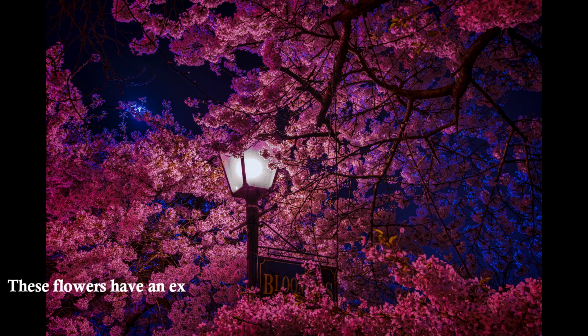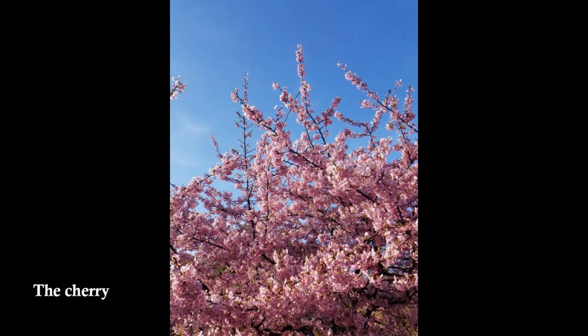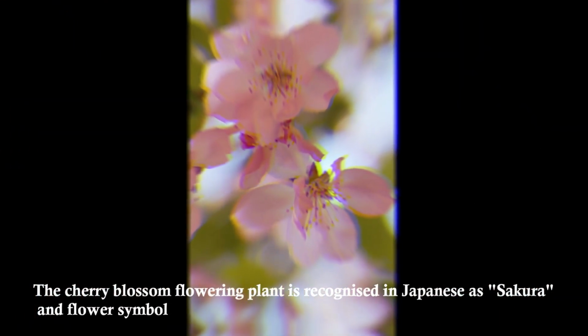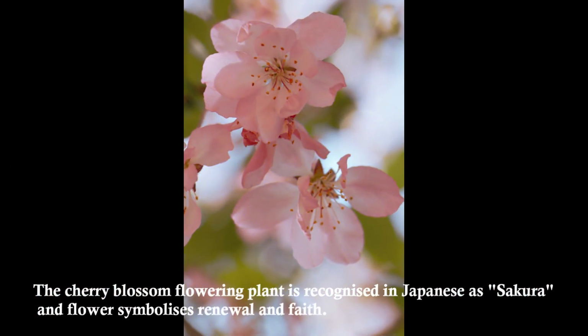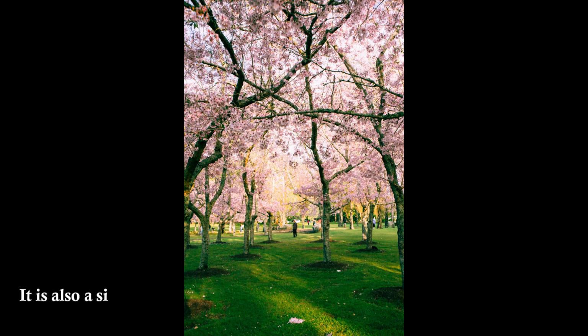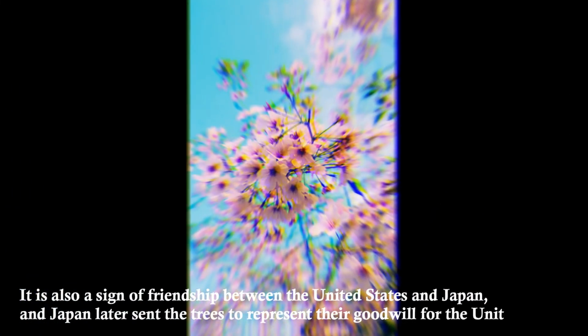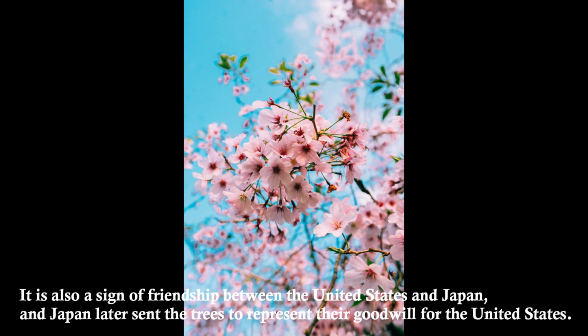These flowers have exceptional blossoms and are found mainly in Japan. In spring, they generally bloom in colors like pink and white. The cherry blossom flowering plant is known in Japanese as sakura, and the flower symbolizes renewal and hope. People love to sit under the cherry trees and appreciate the incredible view of the flowers. It is also a sign of friendship between the United States and Japan, which later sent the trees to represent their goodwill for the United States.